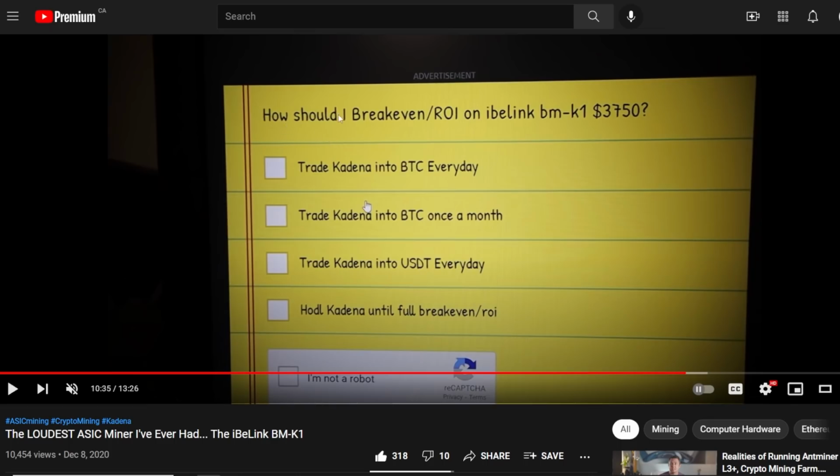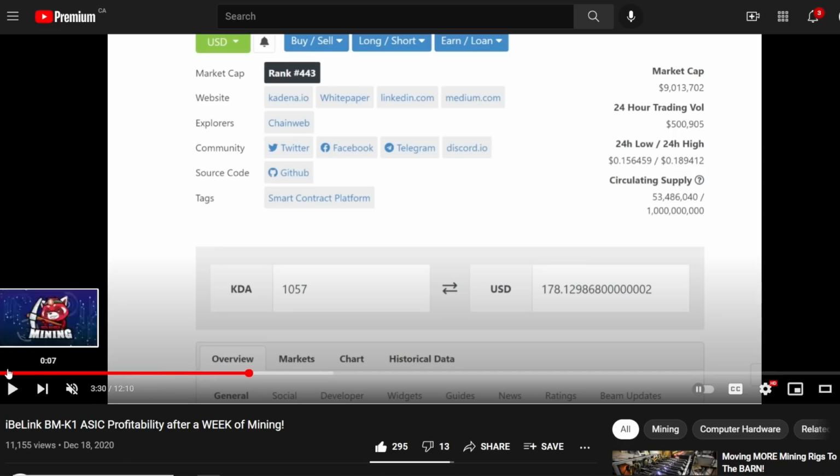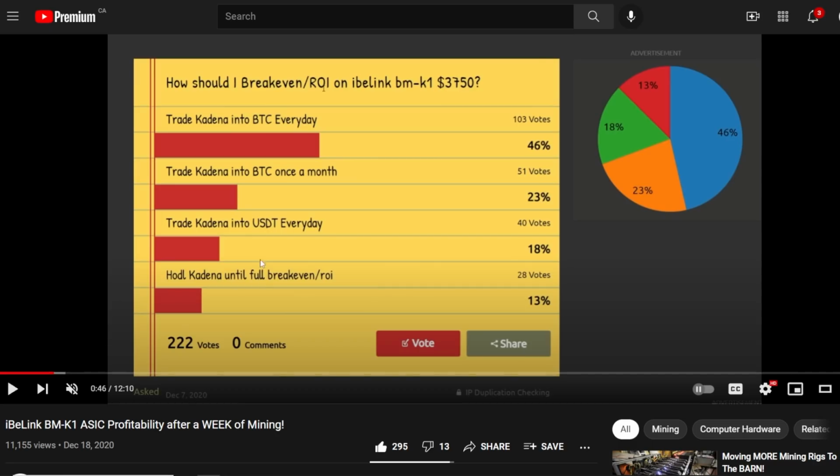I did a straw poll asking how I should break even or ROI on the IB-Link BMK1: trade Kadena into BTC every day, trade Kadena into BTC once a month, trade Kadena into USDT every day, or hodl the Kadena until full break even. And actually, you guys voted to trade the Kadena into BTC every day, and guess what? I didn't listen to you guys. I did hodl the Kadena until full break even ROI.